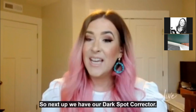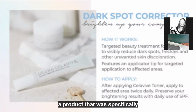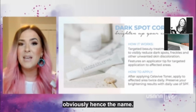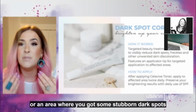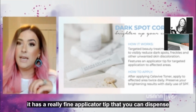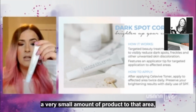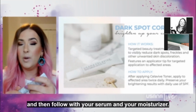So next up, we have our dark spot corrector. We really wanted to make sure that we formulated a product that was specifically for those visible dark spots, obviously, hence the name. It can be applied to a specific spot or an area where you've got some stubborn dark spots that are being really resistant, and you really want to target those areas. It has a really fine applicator tip that you can dispense a very small amount of product to that area, and then just massage it in, and then follow with your serum and your moisturizer.